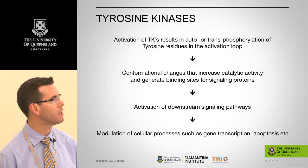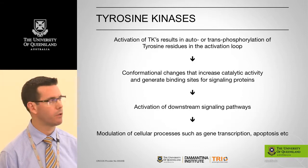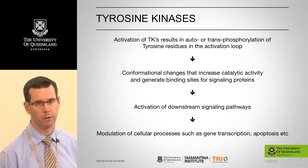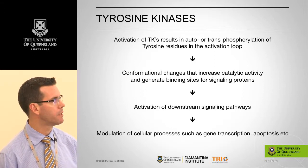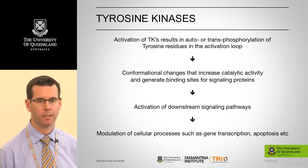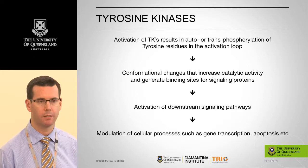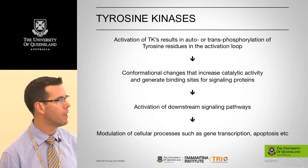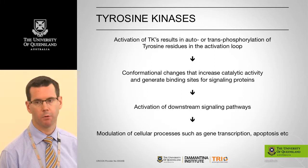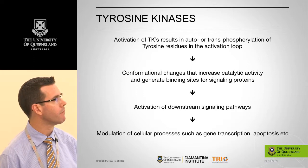We know that activation of tyrosine kinases results in what we call auto or transphosphorylation of tyrosine residues in the activation loop of the kinase. What this simply does, it changes the shape of the kinase, increases the catalytic activity, and generates binding sites for signaling proteins that mediate signaling messages downstream in the cell to modulate cellular processes such as growth, apoptosis, and proliferation.